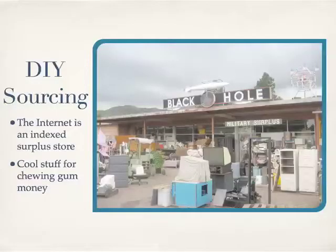So sourcing is another thing that's changed. In the old days, to source your parts to build something, you would have to go to a surplus store. Like here's the Black Hole Military Surplus Store in Los Alamos, and it's just a huge junk store, and you just have to dig around and look through bins and go in the back and open up boxes and stuff. But today the internet is like an indexed surplus store.